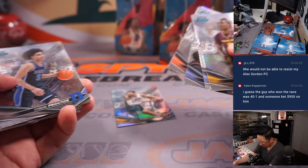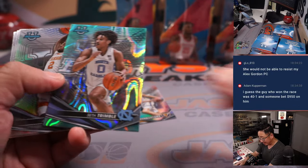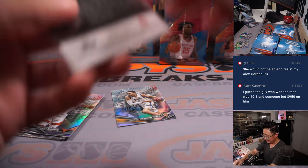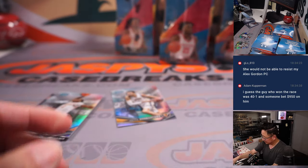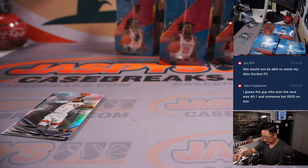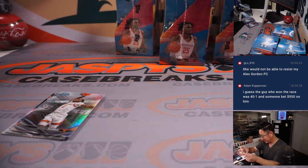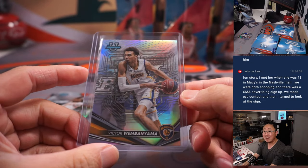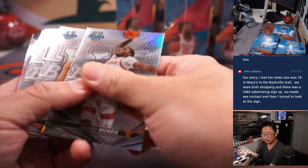Oh, nice Victor Wembanyama refractor. I'll be honest with you, I'm playing through a little pain. My lower back is a little stiff. So if you see me wiggling a lot, I'm just trying to keep the back a little loose there. Here's a nice Victor Wembanyama refractor. That's going to go to Rob in the letter V, last spot mojo.